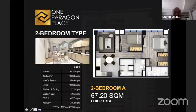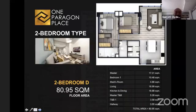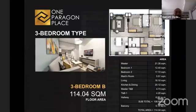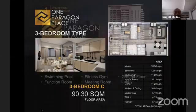So this is our 2-bedroom type unit. This is very available for your client at 67.2 square meters. Now we also have an 80.95 2-bedroom. We have a 114. This is one of the biggest 3-bedrooms we have. And we also have a smaller 90.3 3-bedroom. So those are the unit types.